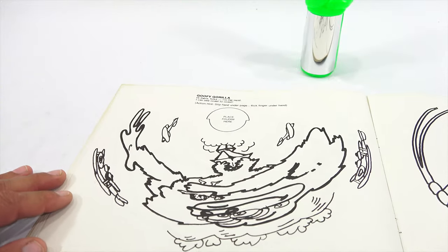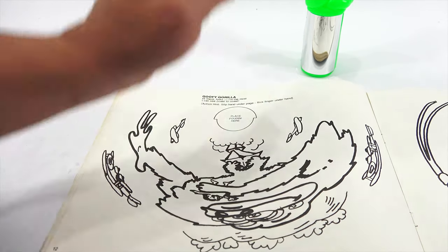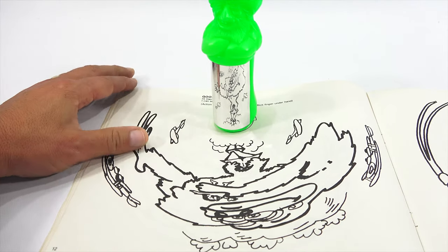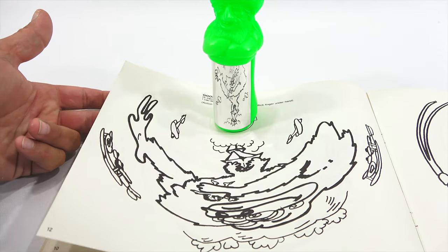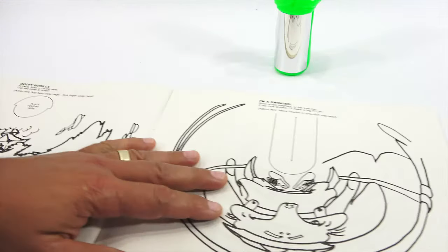Goofy Gorilla. Hi there, folks. I'm the most. I can see coast to coast action. It's slip hand under page, flick finger under hand. Okay, so the hand is here. It looks like some kind of big gorilla. He's like waving.